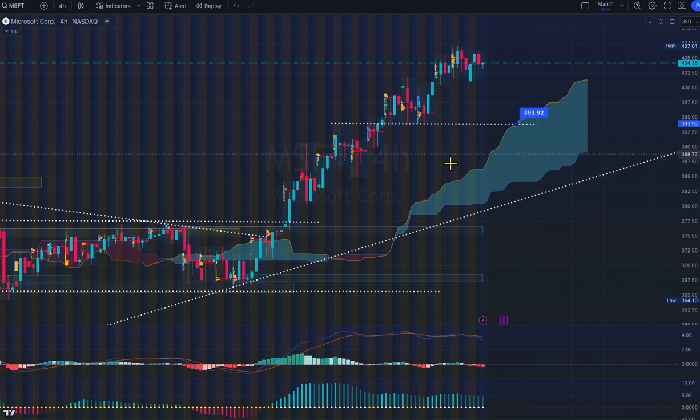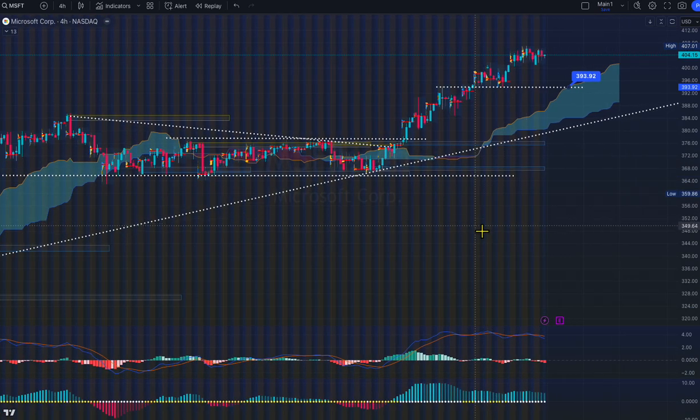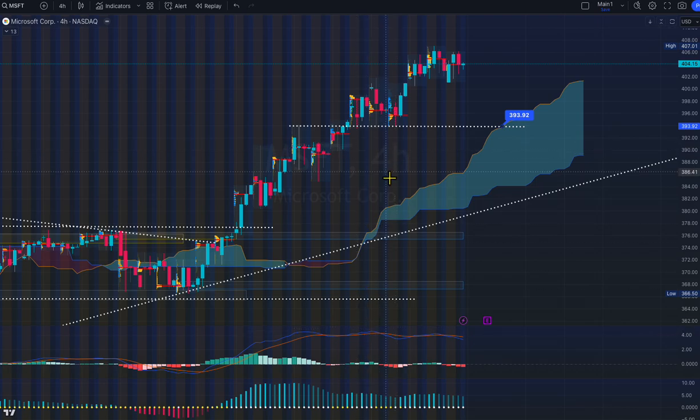But good news could be bad news. God knows, folks. Earnings, that is the reason I don't play earnings. I don't like to play earnings. All right, so Microsoft also has a divergence. Just giving an announcement, Microsoft has a bearish divergence, but price action continues moving forward.